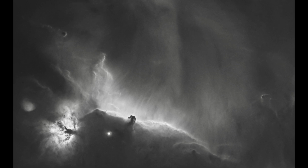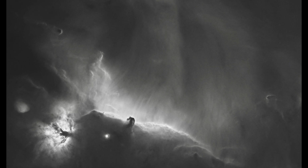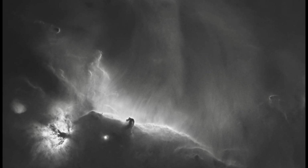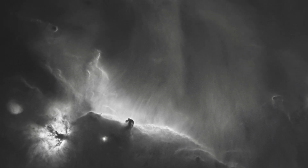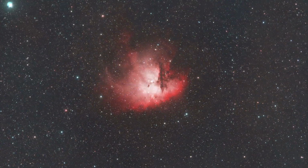Yeah, just beauty in clouds, and the details of the darks and lights, and just the contrast, where you can obviously see the stars are illuminating parts of the HA. It's awesome, really is. So, another image of the Pac-Man Nebula.